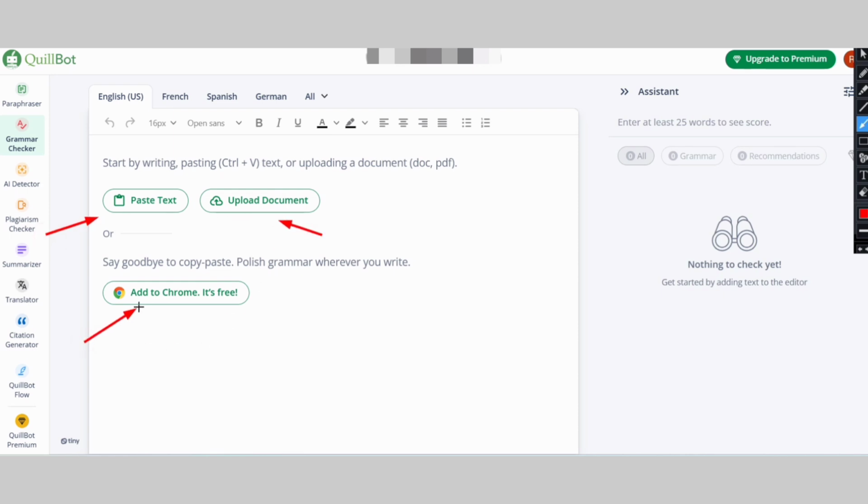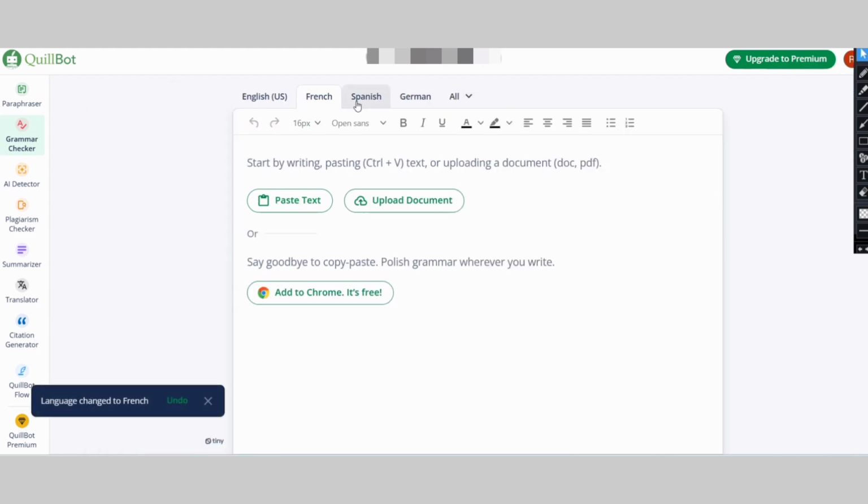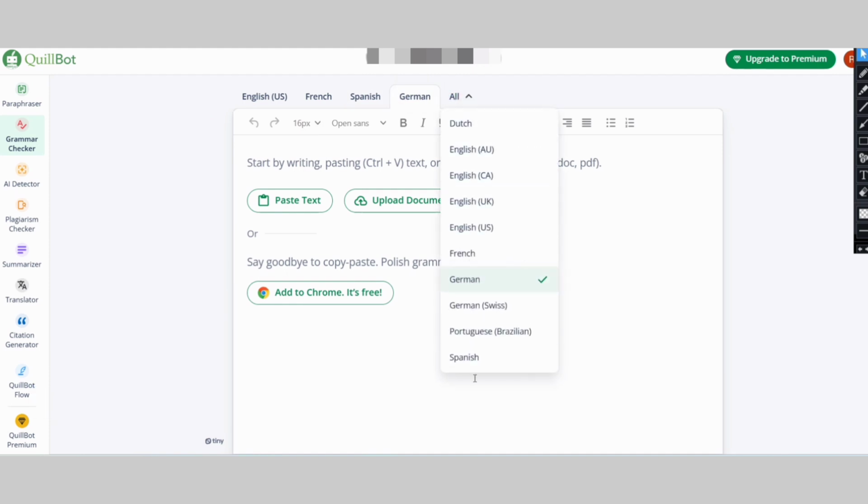Customization is the key. With Quillbot's adjustable settings, you can tailor your writing to fit any context. Want a formal tone for a business proposal or a casual vibe for a blog post? Just select your preferred style and let Quillbot do the rest.